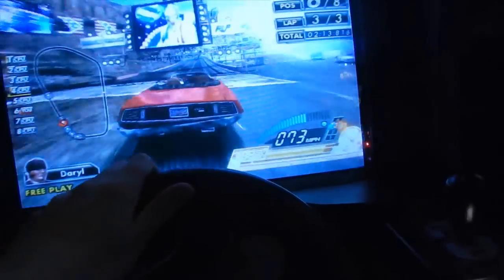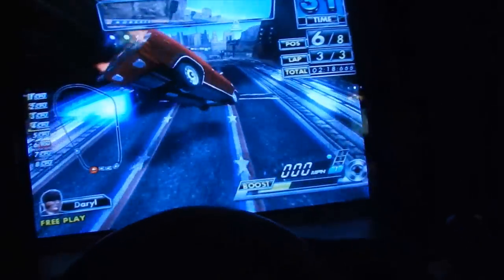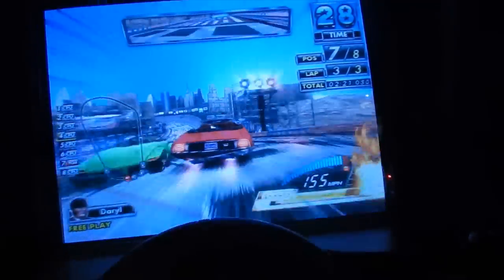Ah, shit! This is hard to play and film at the same time, but it's so good!